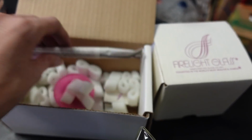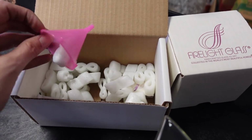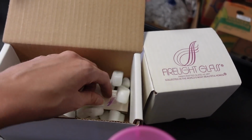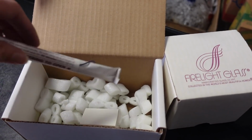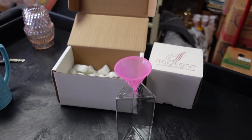I'm not gonna lie. I guess you fill them with oil. It comes with a little thing right here, a wick, and matches. Better keep this away from the kids. There's 2 of them. I love it. Oh my gosh, that's Instagram worthy.